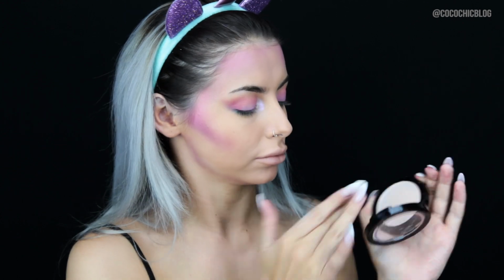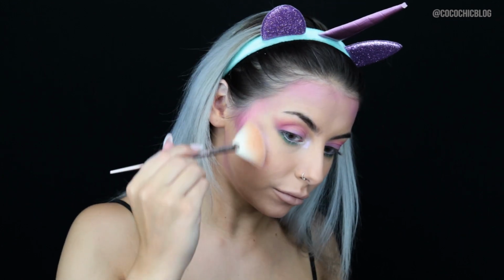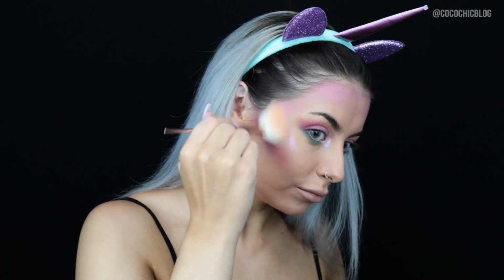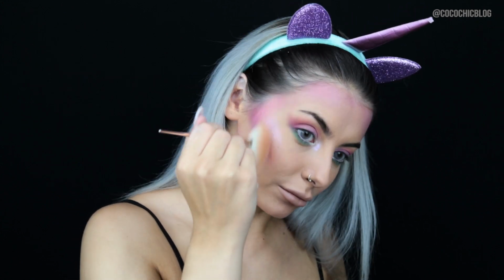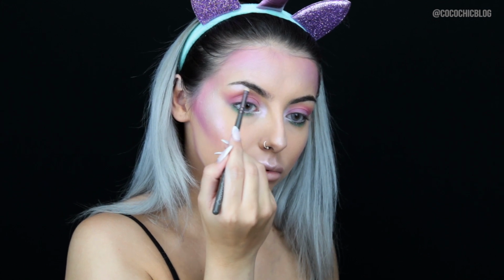I then took the more peachy shade, which again is so intense. I'm obsessed with these, and I applied that all over my face. I mean, if you can't wear a crap ton of highlighter when you're a unicorn, when can you? So I went a little bit ham with this. And I also applied it to my cupid's bow, nose, and my brow bone.